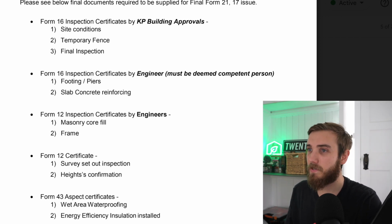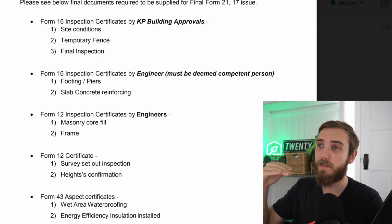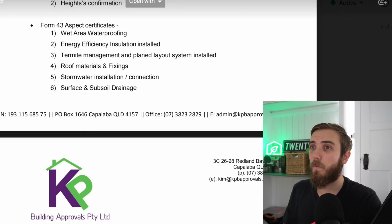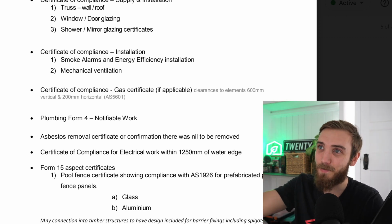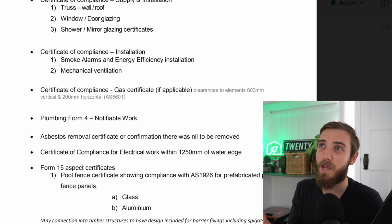Then we also need to do a survey set out. So that's our lot, the heights as well. So making sure we're getting the right building height in terms of the roof line, the top floor and the bottom floor. We also need to look at the wet areas, the energy efficiency, termite, roofing, stormwater, surface and subsoil drainage, balustrades, pool, and a declaration of all the work being completed. Now there's a bunch of other things as well that we need to certify. So you've got smoke alarms, ventilation, windows, showers, roof trusses, asbestos, electrical work, and pool fencing.